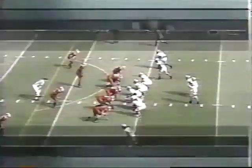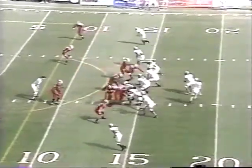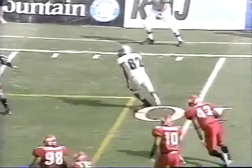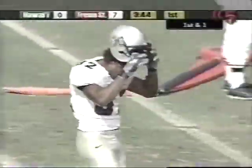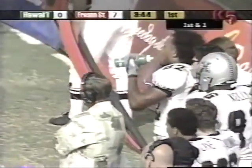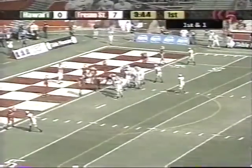13-yard gain. Now watch Ross Dickerson when he gets this ball. He sees the block develop in front of him. Dickerson goes 5'10", 198, but he used all of that 198-pound frame when he saw one guy between him and the end zone and laid the shoulder there. The goal line, almost got in. See what Hawaii does now on the 1.